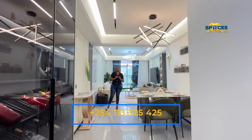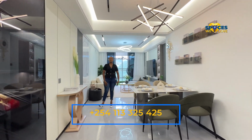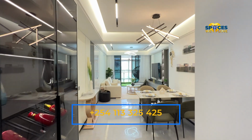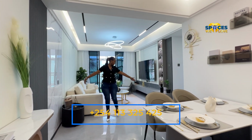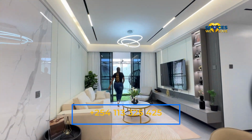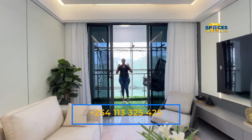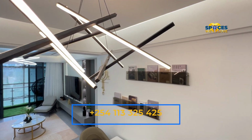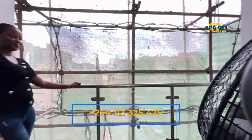Then another amazing feature about these 3 bedrooms is that the kitchens come kind of closed. It's a closed kitchen, so you enjoy your privacy, and it's a linear kitchen, meaning you have a longer working space. So extending all the way to the balcony is your living room, and the lighting is so nice. I love the fact that they are going to put gypsum ceiling and of course recessed lights going all the way around the ceiling.